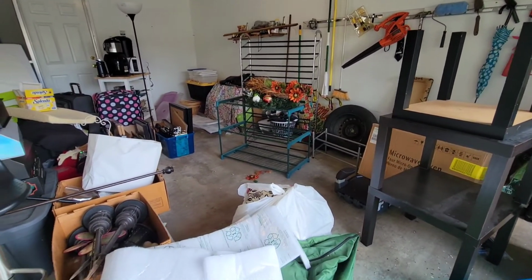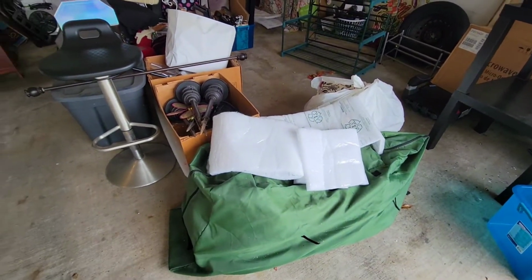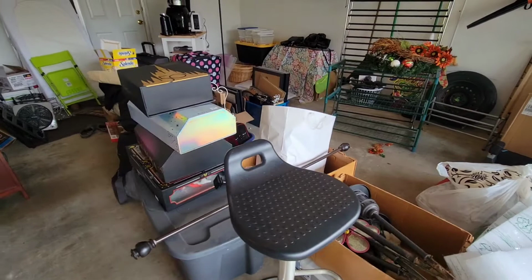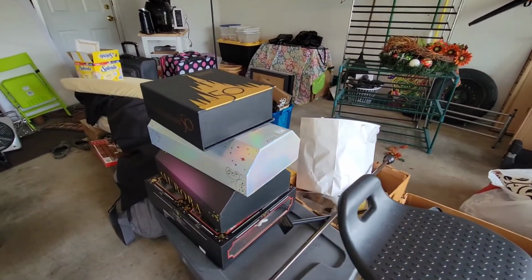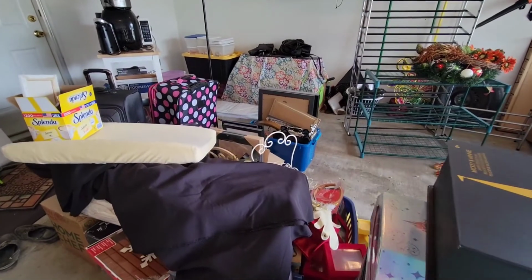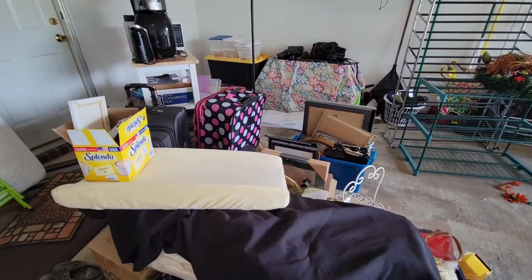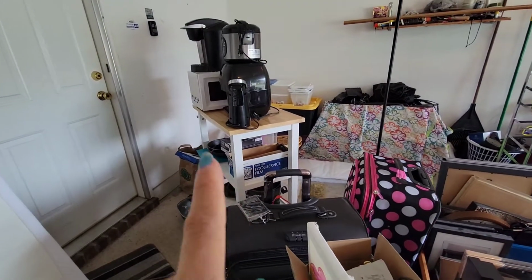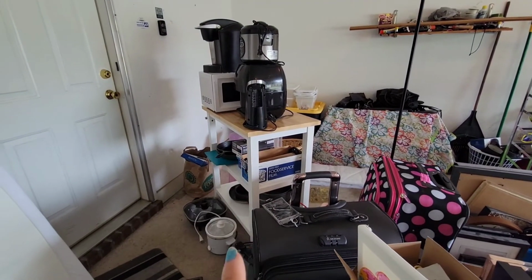So yeah, it's actually much more filled up. We cleared out closets too, so there's lots of stuff that we were storing in closets, decor pieces, all sorts of stuff in here. I don't remember if this was in the last little clip, but I moved all of the kitchen, the smaller appliances.